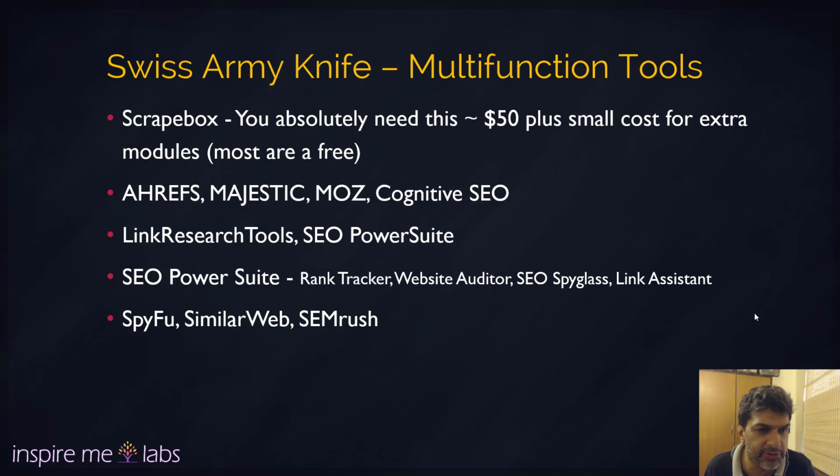And I made a separate video on this. So if you're new to AHREFS, take a look at that video, because I cover everything that it does. Then there's MAJESTIC, and MAJESTIC is slightly less powerful than AHREFS, but it does have a very important function, which is why it's used a lot to find out the quality of expired domains and quality of sites. It's got its TF and CF, which is a trust flow and citation flow metric, which is very intuitive, and it's used a lot.